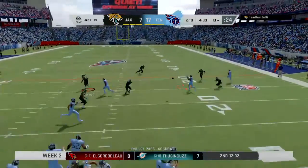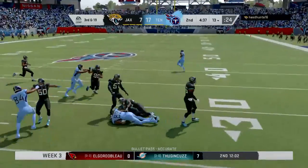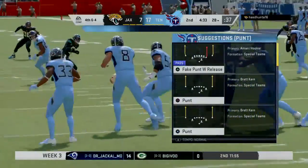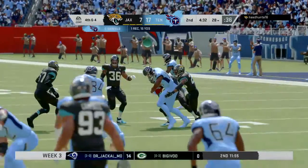Now Mariota. And that's complete. It's the tight end Daniels. It's a 15-yard pickup, but it'll lead to a 4th down.